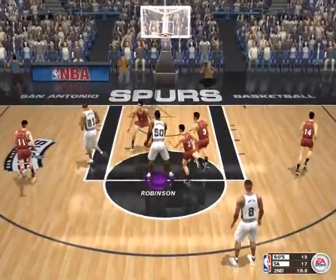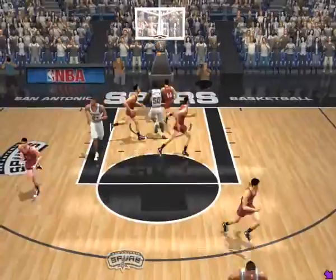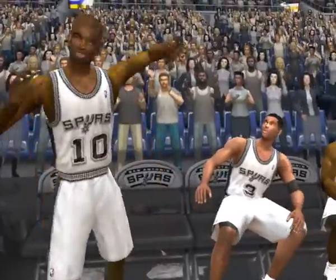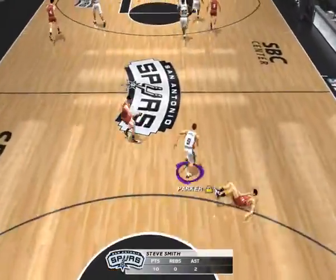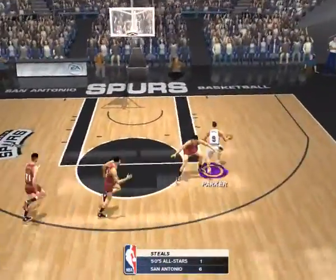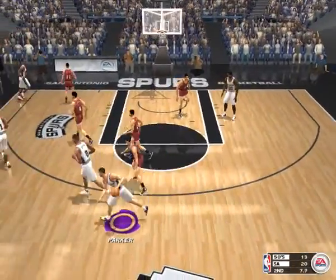The pass to Robinson. Drives the three. Got it. This is what you call a shooting streak. The Spurs are up by 7. They're using up a lot of energy, but they're getting a lot of steals. You've got to consider that a pretty fair trade. Yeah, definitely.